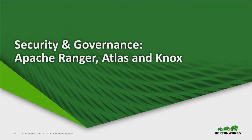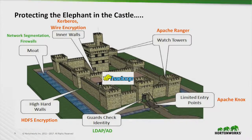Thanks, Jeff. As Jeff mentioned, we'll start with a picture of what our security model at Hortonworks is. We're looking at multiple levels of security around our little Hadoop elephant that's in this castle, and we have different layers of protection that we're building around it. Outside in, anything that you do, you need to start with network segmentation and firewalls. You want to be able to firewall off your network and protect it, and set up maybe VPCs that are trusted, et cetera, in this context.